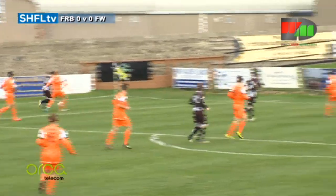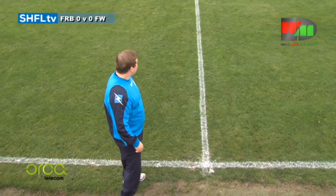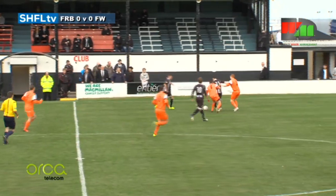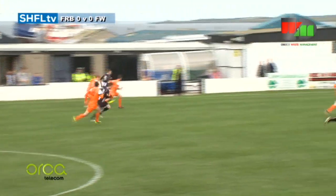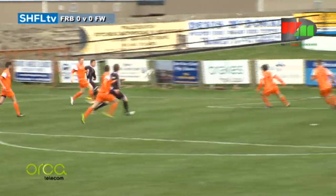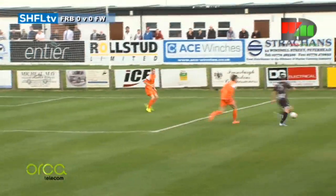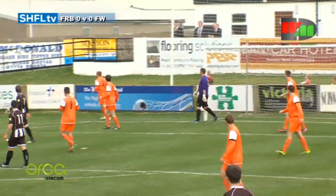Scott Barbour looking to get in the cross. He's done so, and Munro gets to it. Scott Barbour finding Fowley. Fowley doing well, he's got options in the box. Fowley with the cross. Can't quite find anyone. Mark Dixon's kept the move alive though. His cross comes in, and once more off the crossbar.